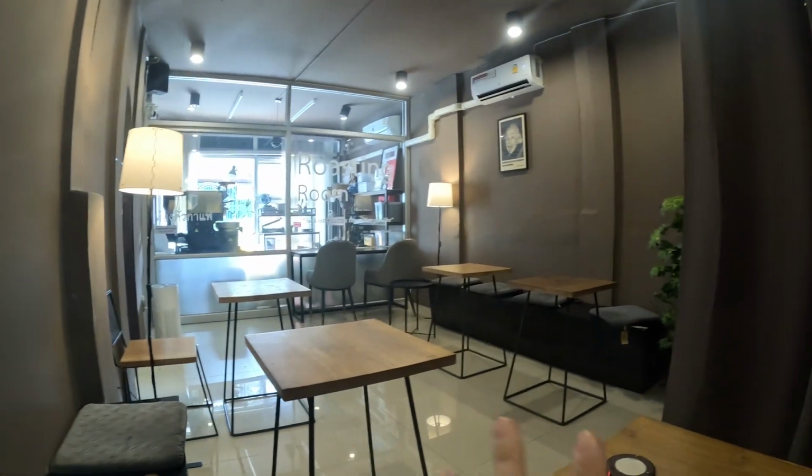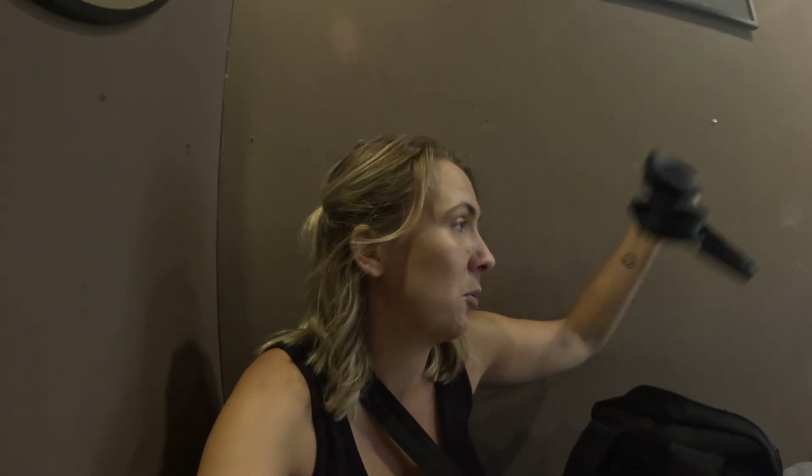But this is beautiful, as you can see. It's really like a modern area. It's quite small, but it's perfect for what we need it for. It closes at 4, which is a bit annoying. We've only got a couple hours, and I wanted to get some editing done before we went out for our next dish. But it's really nice.